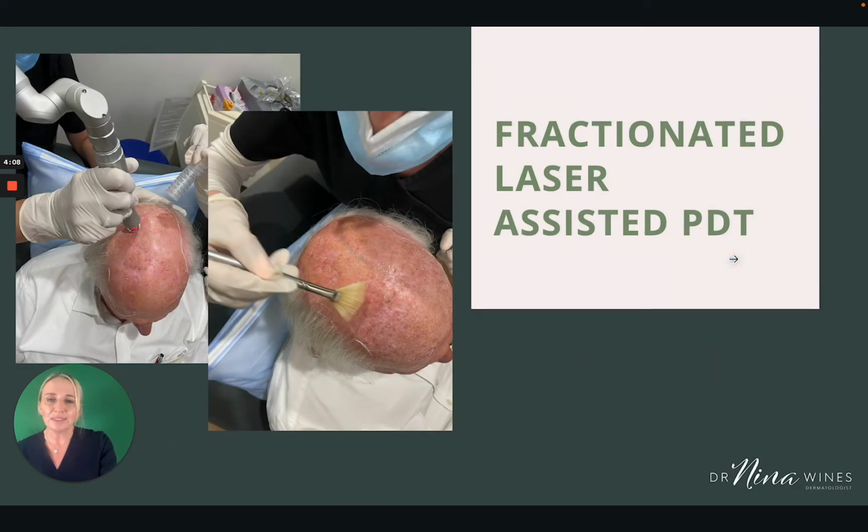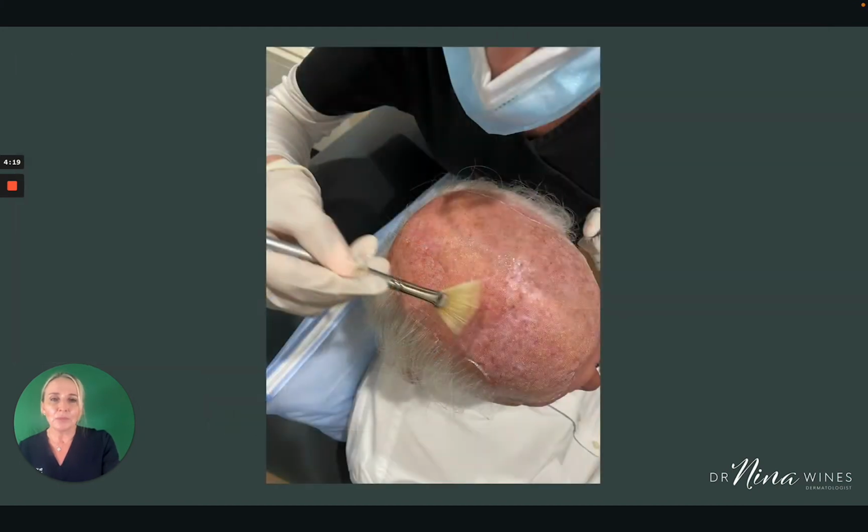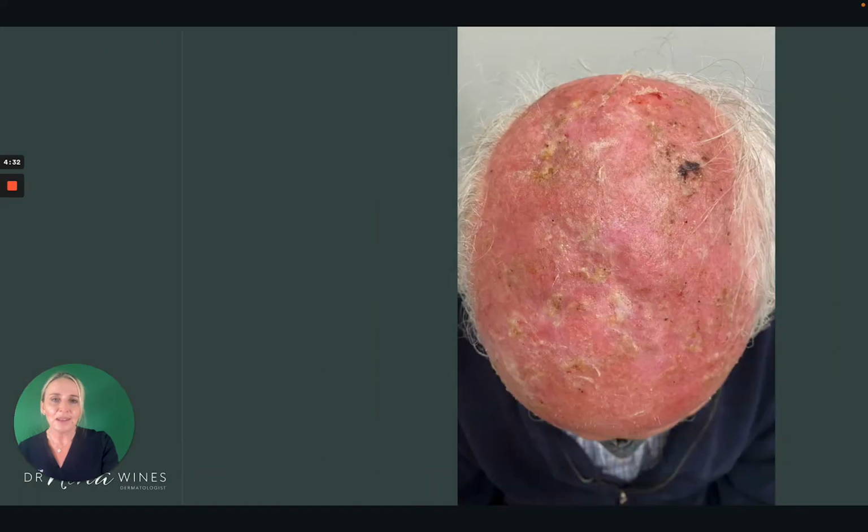It's like this. So we just paint it on, which can be a bit stingy when it's applied, but we try and blow some cold air onto your skin to reduce the discomfort. We need to let that cream or product incubate. The incubation times do vary, which may be from anywhere from 60 minutes up to 180 minutes.